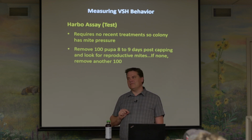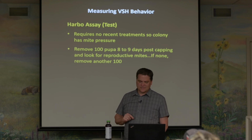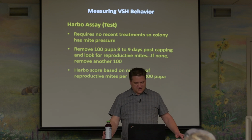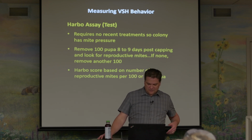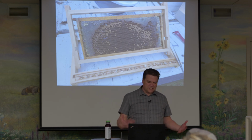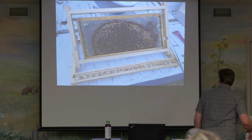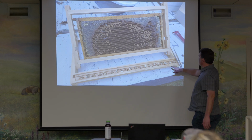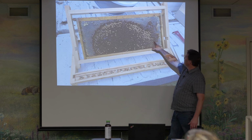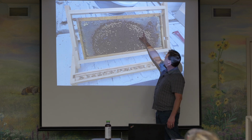And if you don't get any, if it's 0, you do it 100 times more. A Harbo score is based on the number of reproductive mites per 100 or 200 pupa. Here's what it looks like on the back of my truck. I'm sitting there, I use a grafting frame. I'm taking mites out and I'm putting in piles of 5 of pupa out here. And I'm looking with a light and some glasses to see if there's any reproducing.